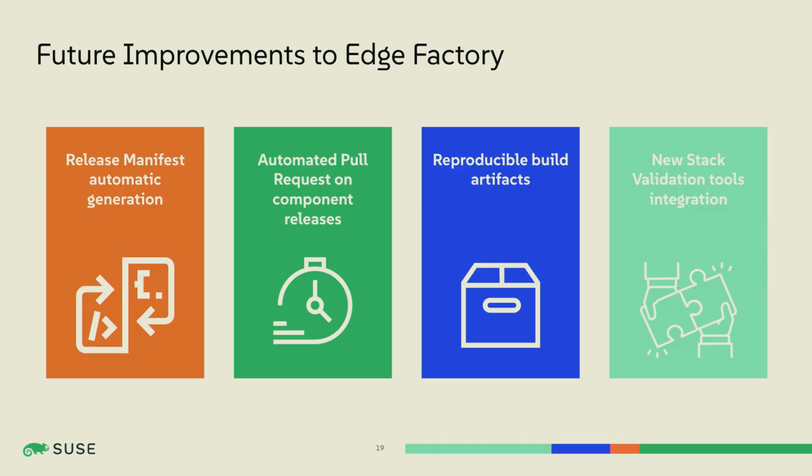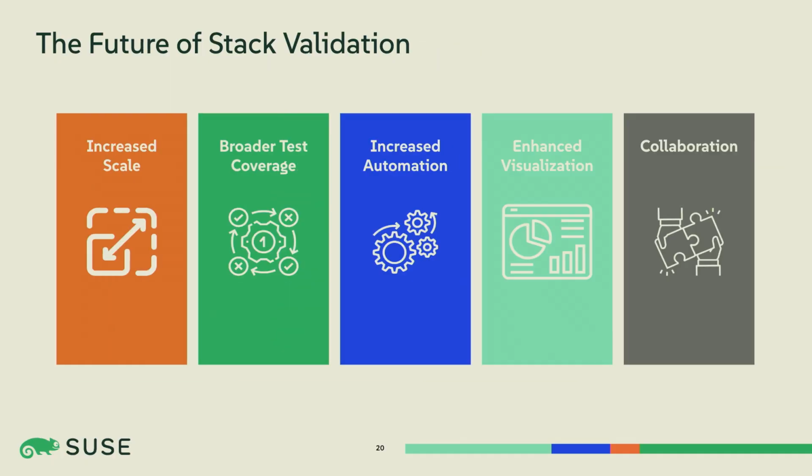So if you were at the previous talk about the stack validation yesterday by Fatih and Christian, you heard something about using Pro or more Redfish integration and so on. So now, about the future of stack validation.